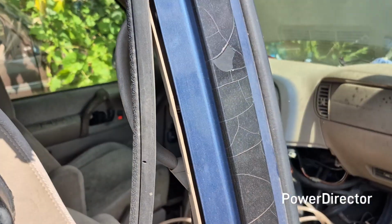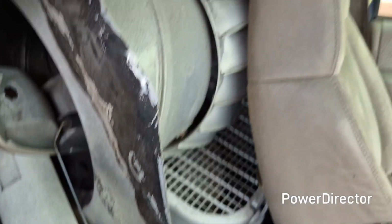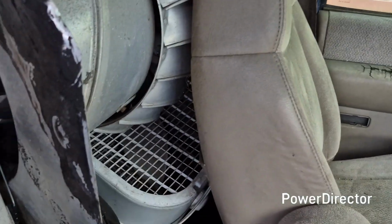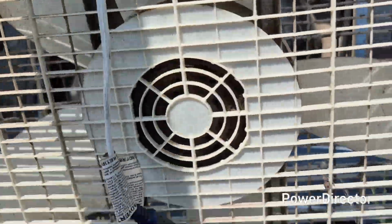Coleman. There's someone's shoe. There is a fan in here. Holy crap. Well, I might have to dig that out. GMC Safari. Well, I'll be back in a few. Yes, I saved the stupid thing out of here. Why, I don't really know. Why not? I wonder if the thing will even run.